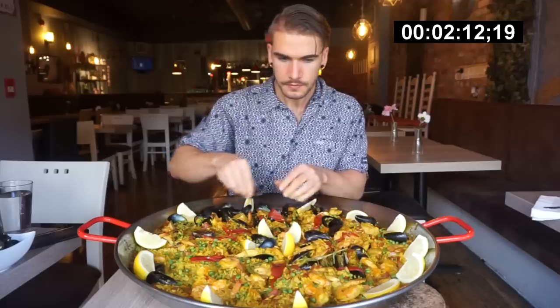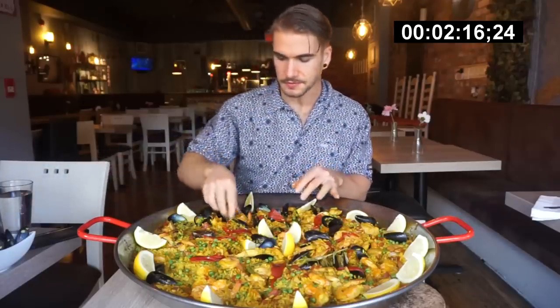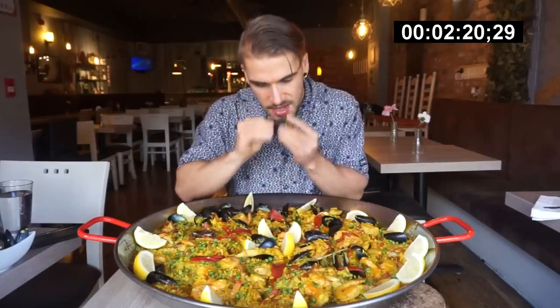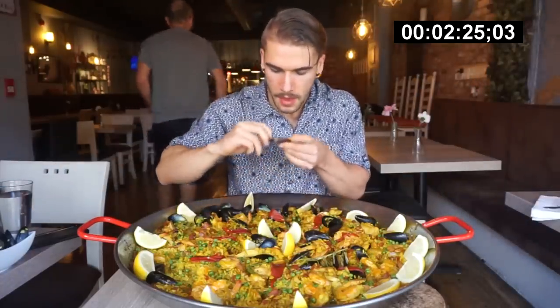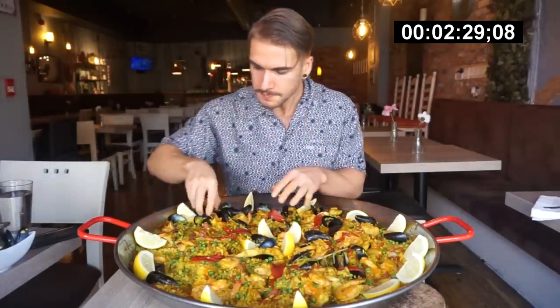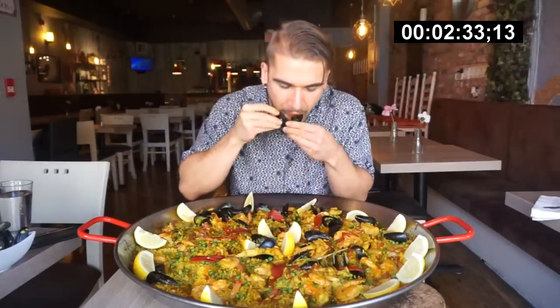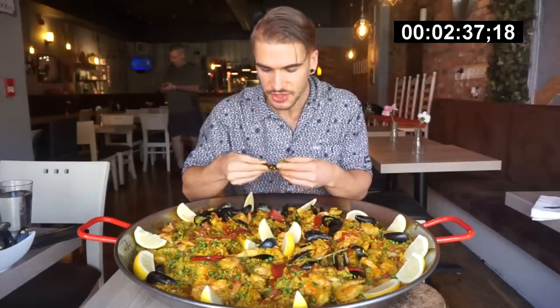Absolutely delicious challenge though. The flavors from that first bite were just like nothing I've ever had. I've had paellas before when I've been traveling, such as in Cuba. However, that being said, I have never had one like this. Not only was there a load of seafood and a great meat to rice ratio, but I don't know how to describe it. It was amazing, absolutely amazing.